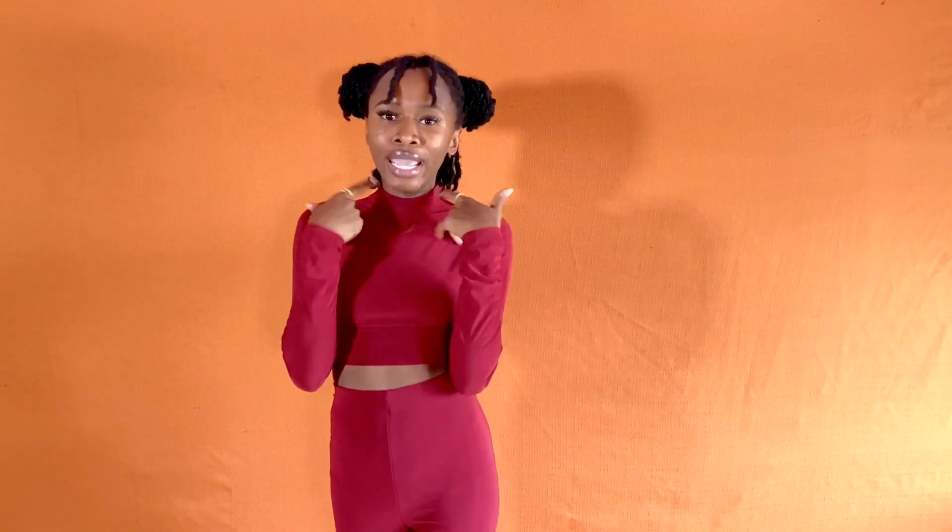Okay. I took 2 hours to put this top on, and my lashes came off, lip gloss came off, my hair came off. The only thing I'm grateful for is that I did not put on makeup.